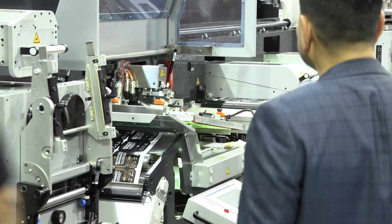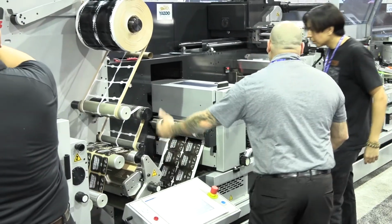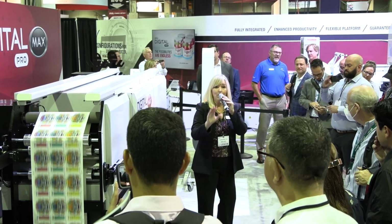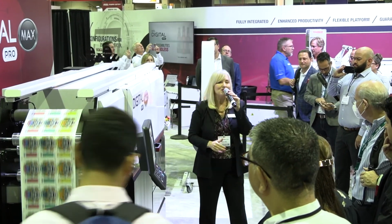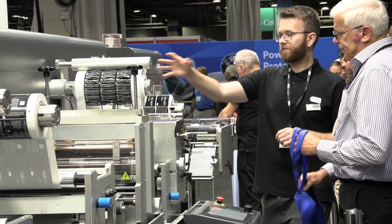And on the converting equipment end, there's a large push for digital embellishment from manufacturers and suppliers. You don't have to worry about the materials that are running short. You don't have to worry about the inks that are running short. You just have the machine, the digital press that you have right now, do all the work for you.